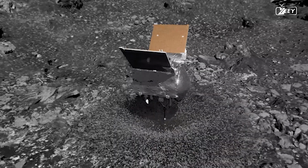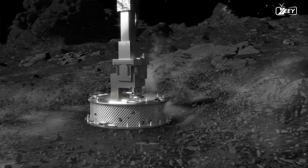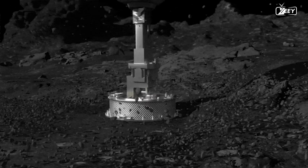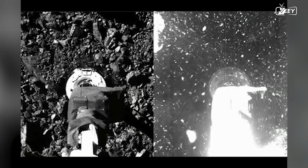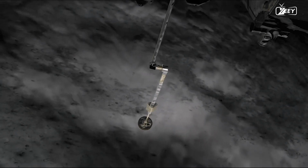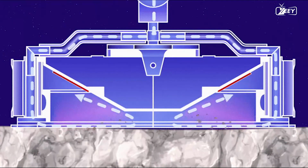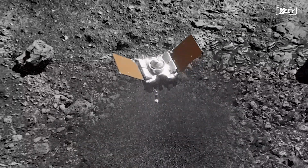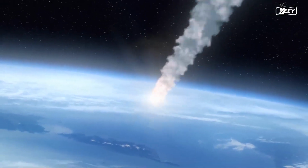OSIRIS-REx collected 300 grams of the sample during the fleeting 9-second encounter with Bennu. This is 5 times what NASA expected. The material was escaping due to a flap being blocked by larger rocks. To prevent further loss, NASA skipped the sample's scheduled measurement and sealed it for return. On May 10, 2021, OSIRIS-REx departed Bennu and began its journey back to Earth.